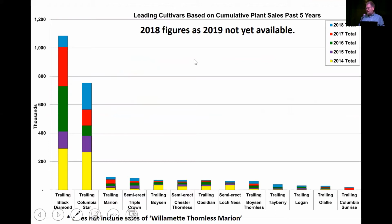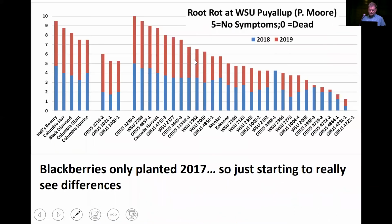In Oregon, the big deal is it's pretty much Black Diamond and Columbia Star. Everybody wants Columbia Star to yield like Black Diamond. Then it's trailing off to lots of much smaller acreages, and very little Marion being planted anymore. There's still a lot in the fields, but it's not being planted.